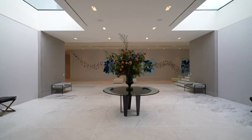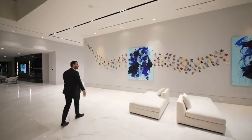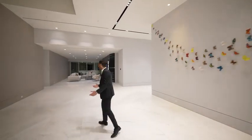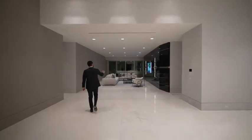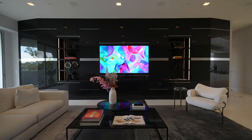We have all this lighting on the ceiling, and they went with darker tones for this space. Now, coming back here, marble floors throughout. I want to talk about the feature wall that's in front of us with the butterfly details and the portraits, multiple seating areas, and the space continues. I mean, look at this hallway here. This is incredible.